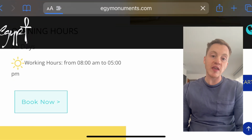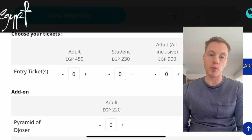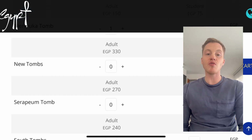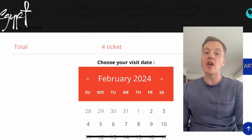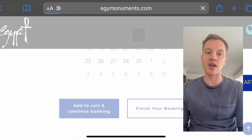And then for some sites like Giza, you can add on tickets, like adding on the ticket to enter inside the Great Pyramid of Khufu in addition to the main ticket to get inside the Giza Plateau. Be sure you add in any additional tickets that you would like, because otherwise you're going to still need to wait in that same ticket line to purchase those additional tickets when you get to the site.